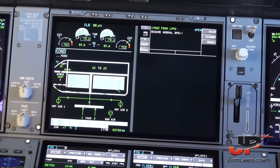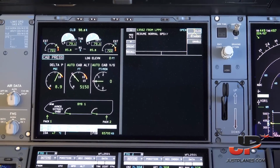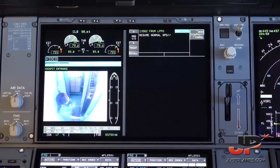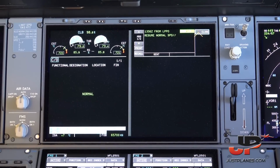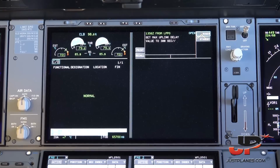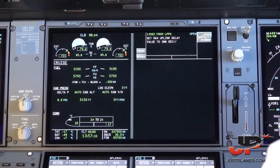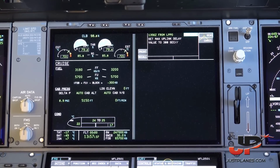the first data link message, which is resume normal speed. Wilco, send. Close, please. And set maximum uplink delay value to 300 seconds. Roger. Send.